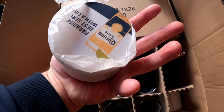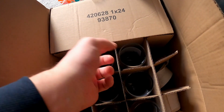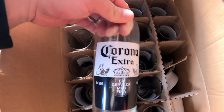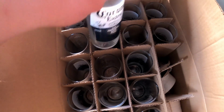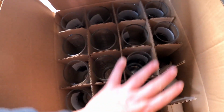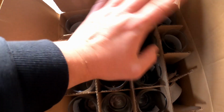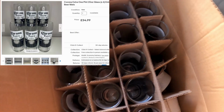They've obviously come from Corona themselves, I guess, to a pub, something like that. And these are just excess ones that they didn't need. So not a crazy amount of money, but when they're brand new, it definitely makes a difference on the price. And I'll put on the screen now how much they are up at.